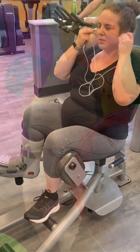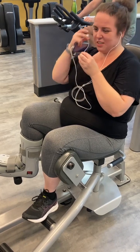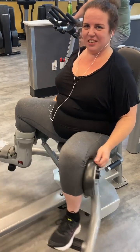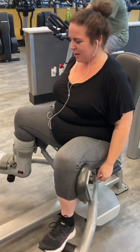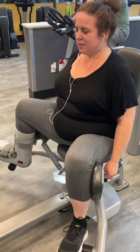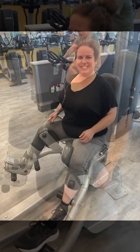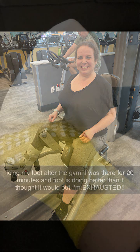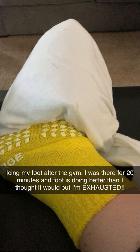Sunday, August 18th, 2024, day 19 after my surgery. This was the actual day of my birthday, and Matt and I celebrated by going to the gym for the first time since my surgery. I was only able to stay for about 20 minutes, but it felt great to be back. It was also really exciting being out of the house for something that was not a doctor's appointment. My foot felt very tingly towards the end of the workout, and it felt tight afterwards, so I spent a good amount of time icing it and kept it elevated for the rest of the day.